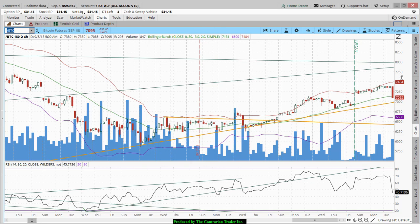Bitcoin, wow. Bitcoin was up 30 bucks earlier. It has now just begun to get crushed. Down 3.5% in the past hour. It could be a filling of this gap here. But wow, what a move. I would need to check on some news on Bitcoin for this type of price action. I'll take a look at the news in a moment once I get done recording here.